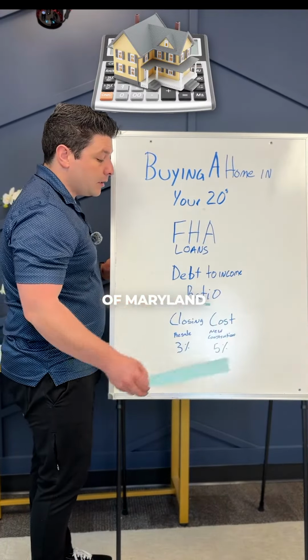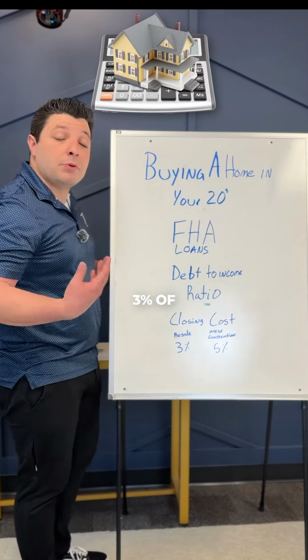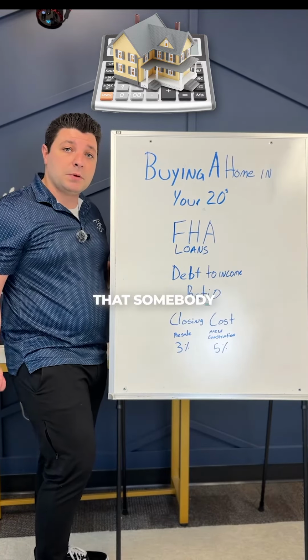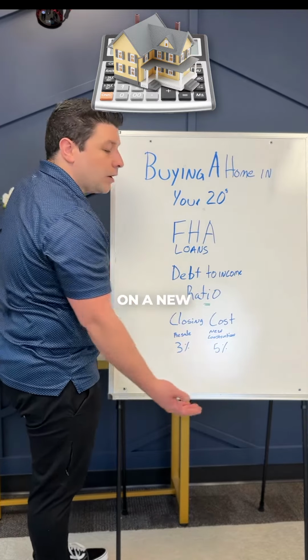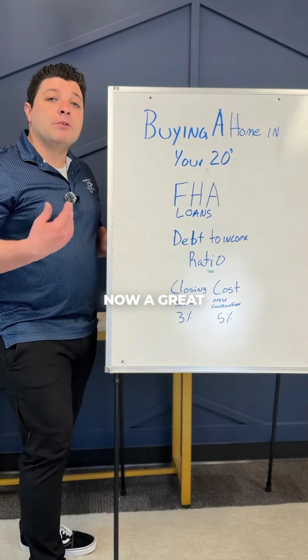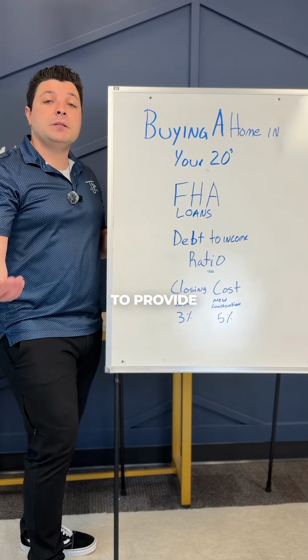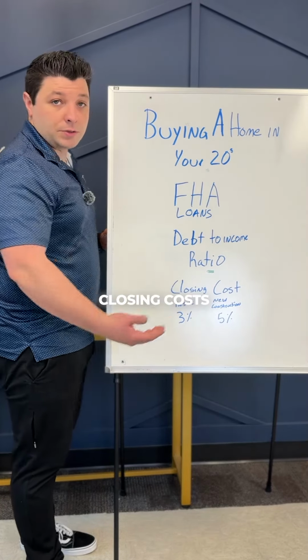Now, in the state of Maryland, closing costs are going to be roughly 3% of the purchase price of a resale, which is a home that's already built that somebody's living in, and 5% on a new construction home as well. Now, a great agent will be able to go ahead and negotiate a seller credit, so that way you can get the seller to provide some of the cost for the closing costs.